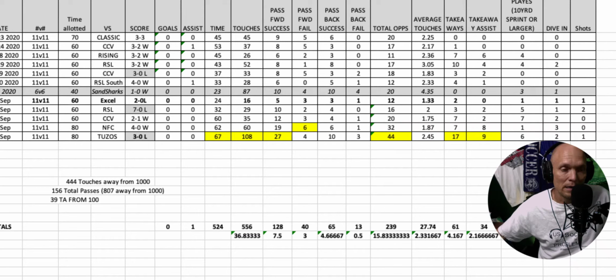Stats that matter. You can get data from any game your child plays, or any player under your supervision, whether you're a coach, manager, parent, director of coaching, what have you. Data matters. It's very easy to do. You just need a pen and paper and an Excel spreadsheet to input it.